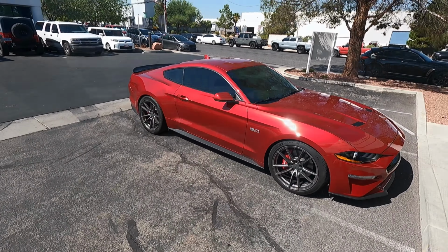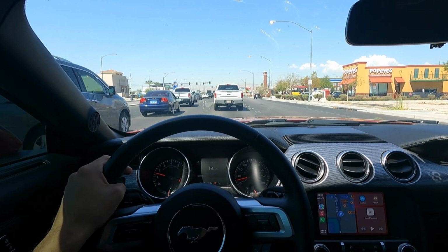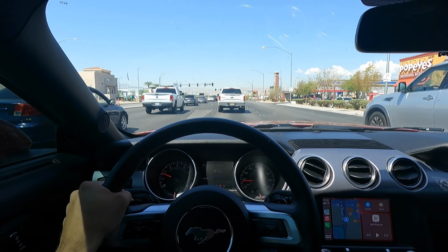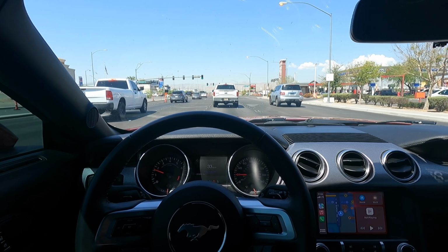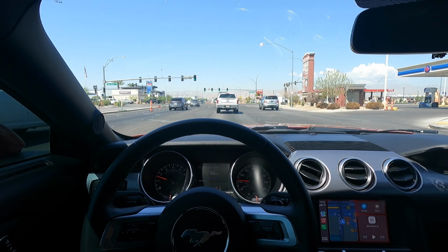What do you guys think of the dyno results? I'm pretty impressed. I'll put a picture up on the screen so you guys can really analyze it if you'd like. But it's definitely putting down some power. And with drivetrain loss factored in, it's roughly around 510-ish at the crank. So with an E85 tune only and a catback exhaust, you're at 510 horsepower from Ford's 460.